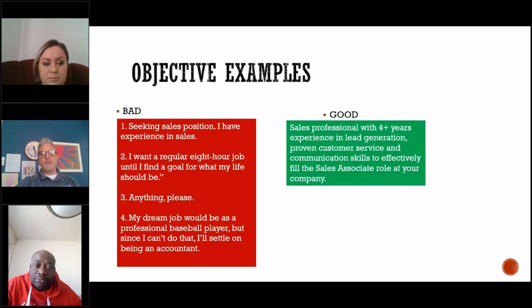And so over here on the left, like a bad example, and I know this says sales position, but a flight attendant will be like, I want to travel more. And that's all they say. And it's like, well, of course, everyone wants to travel. Who doesn't? Which is also like this first example, seeking sales position. I have experience in sales. Well, that doesn't tell me how good you are. It says you've done sales.